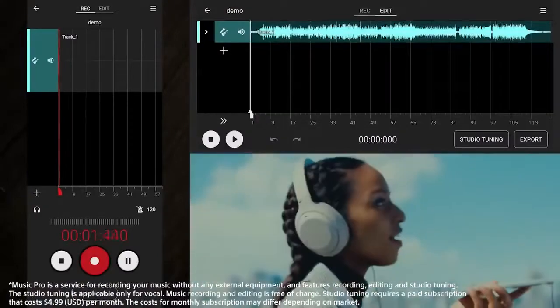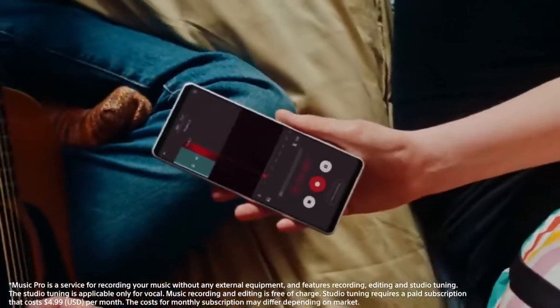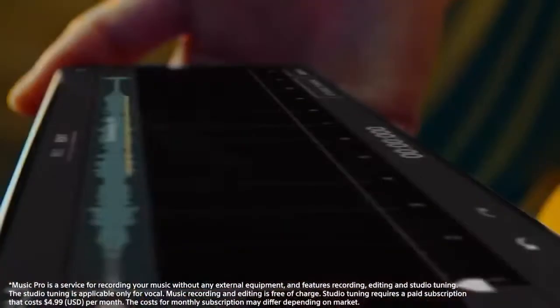And when it comes to music, it's not just audio lovers who'll have something to shout about on this handset, but also musicians who'll be able to record, edit, and share their tracks using Music Pro, and make their songs sound like they were recorded in a professional recording studio thanks to Sony's studio tuning service. So, content creators rejoice. The Xperia 5 Mark IV has got everything for videographers, photographers, gamers, and musicians.